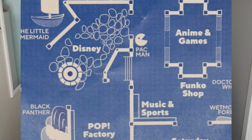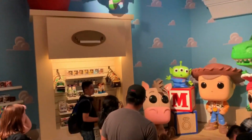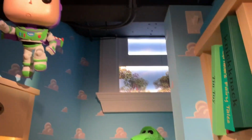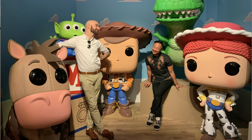I will say this little corner right here, that is where Pixar is. That is the only tiny Pixar corner. It is literally the smallest area. And it's just Toy Story. And the Pops, the selection was bleak. There was no Wall-E, there was no Baymax, there was no Up Pops. Well, Baymax is in Pixar. Well, Baymax was nowhere in the store. I'll tell you that. And there's timer cameras if you're by yourself, I heard.